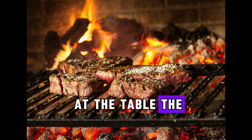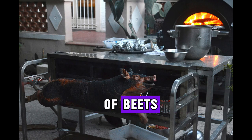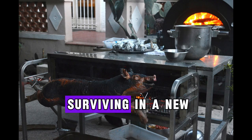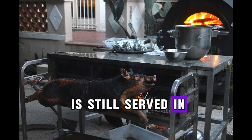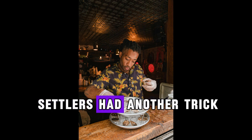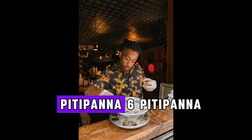At the table, the flavors were a surprise. Hearty beef mixed with the earthiness of beets and the tang of vinegar. It was old-world creativity surviving in a new-world kitchen. And here's the kicker. What started as immigrant ingenuity is still served in Minnesota cafes today. But when the meat ran out, settlers had another trick up their sleeve, a humble hash called pyttipanna.